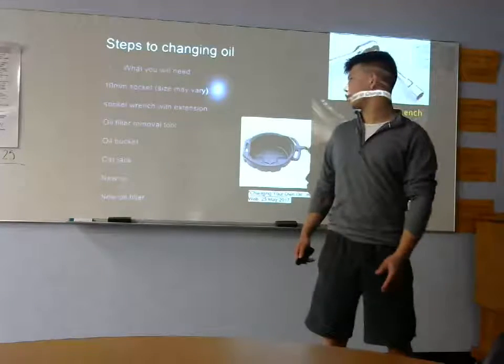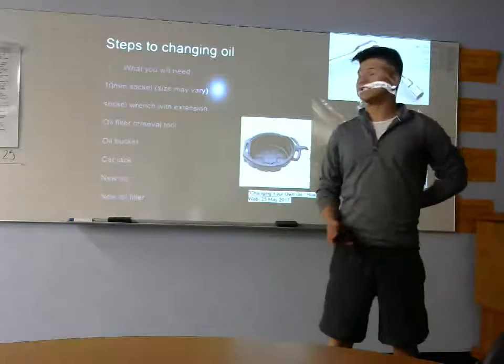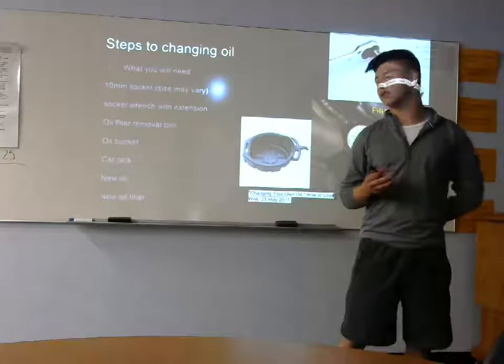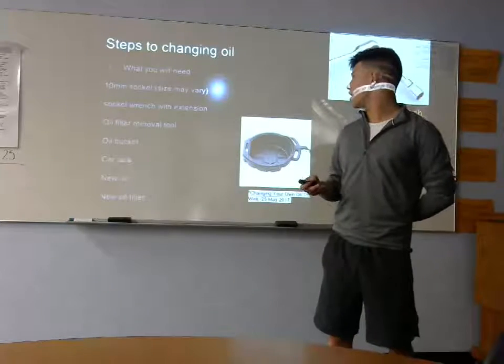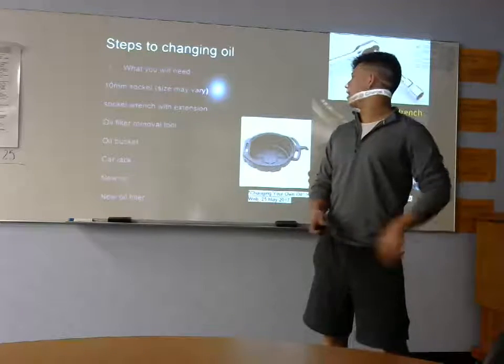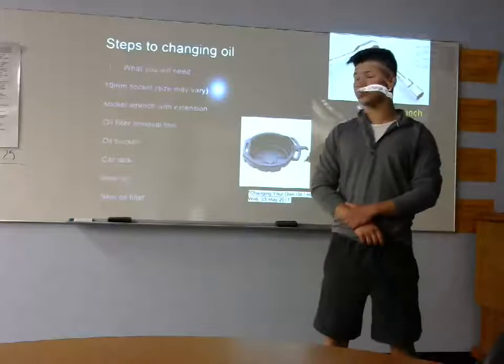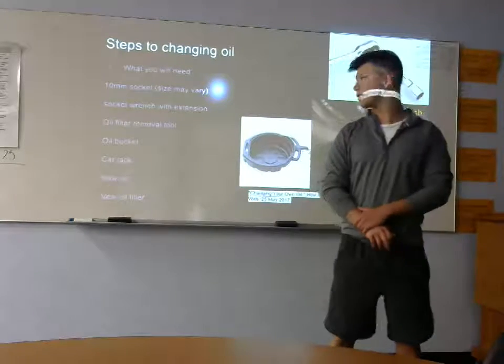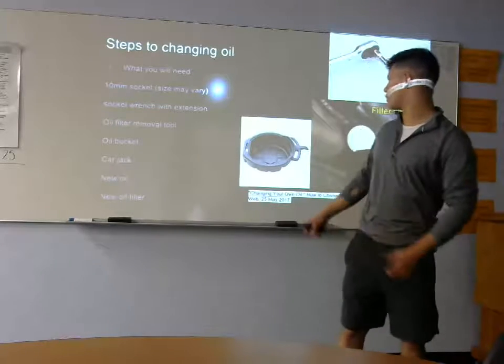Steps to changing your oil, what you will need. You'll need a 10 millimeter socket, depending on how big your bolt is underneath the car to let the oil out. A socket wrench with an extension, depending on how far it is. And then an oil filter removal tool. You don't absolutely need it, but it's recommended to take off the oil filter. An oil bucket to collect the oil.